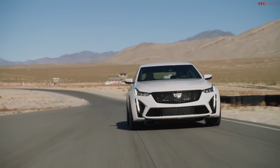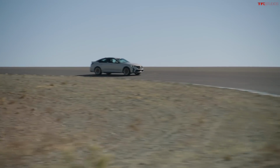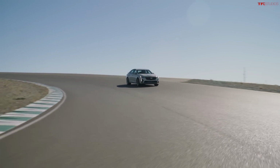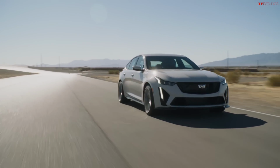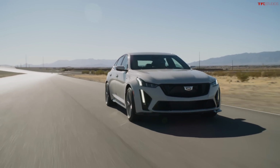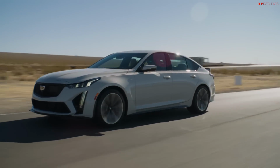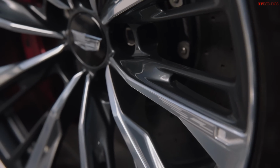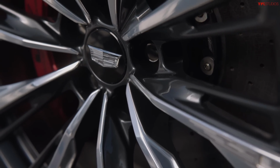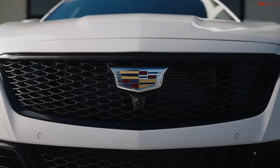This is cool because the old CTS-V, the one that everybody was just crazed about a number of years ago, also had a supercharged V8. But the Blackwing manages 28 more horsepower than that old model and 29 more foot-pounds of torque, which is pretty cool. Top speed, according to GM, is over 200 miles per hour. 0 to 60, 3.7 seconds. Interestingly enough, that is only slightly quicker than its smaller brother, the CT4 Blackwing.